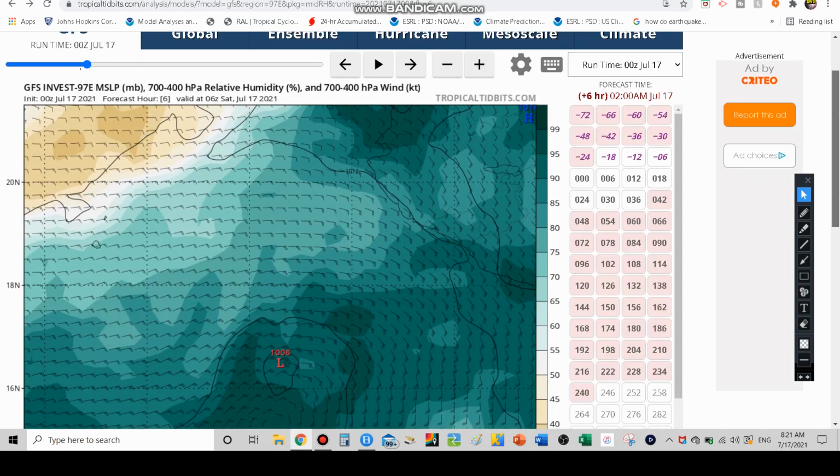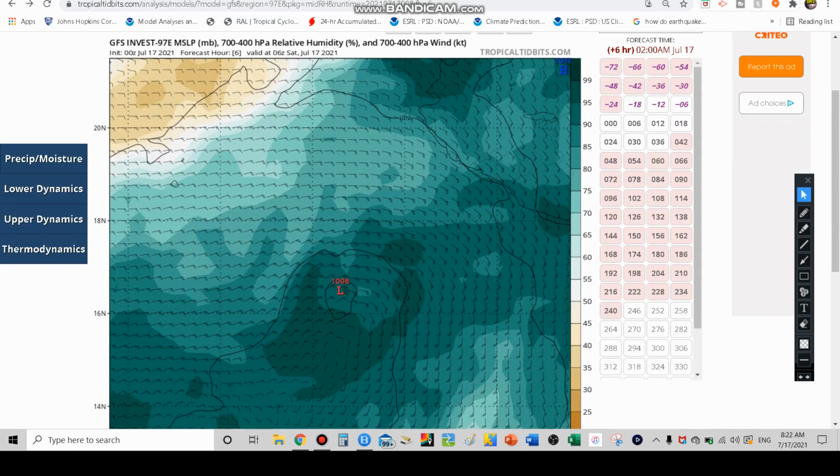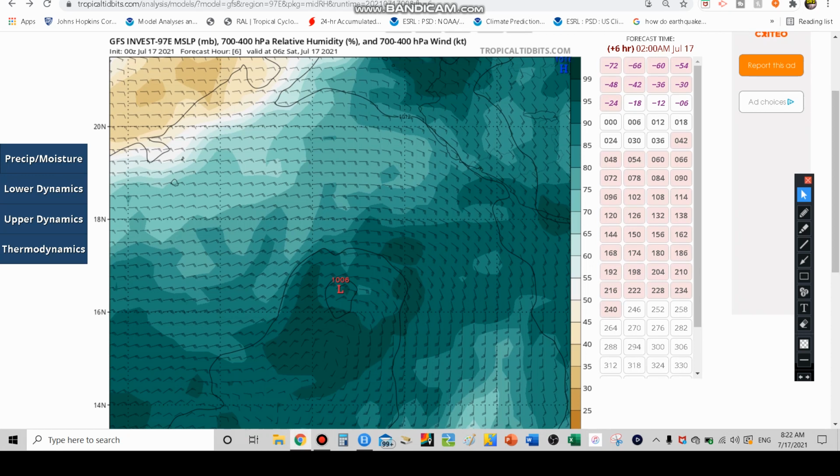So let's look at the models now. We have the GFS, the HWRF, and the European model. Now, I like to look at the relative humidity map because you can see the surface pressure, the surface winds, and the upper level winds, or mid-level winds I should say. Because the question is, how stacked is that storm center?